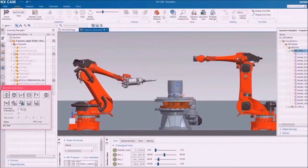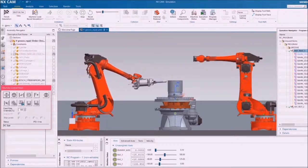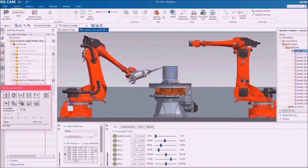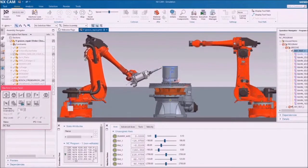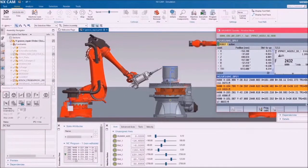Now we can start a realistic process simulation including all auxiliary moves. Bottom left we see the machine code line currently executed. Next to it we see the axis positions and velocities. On the right-hand side the tooltip motion speed is continuously displayed.